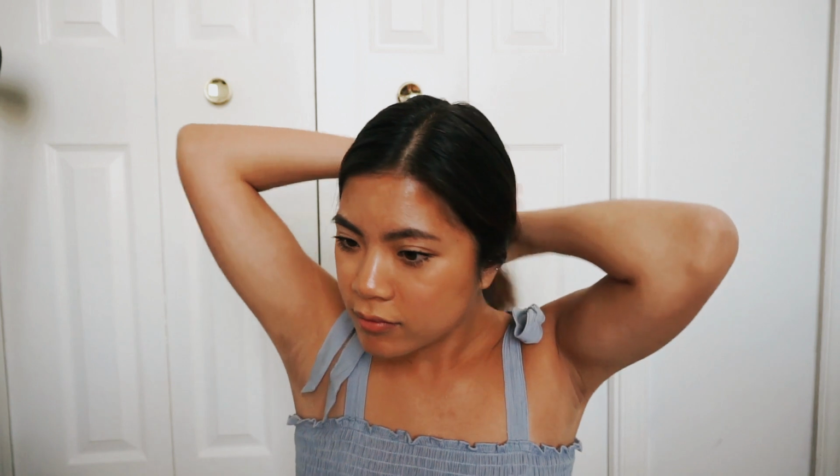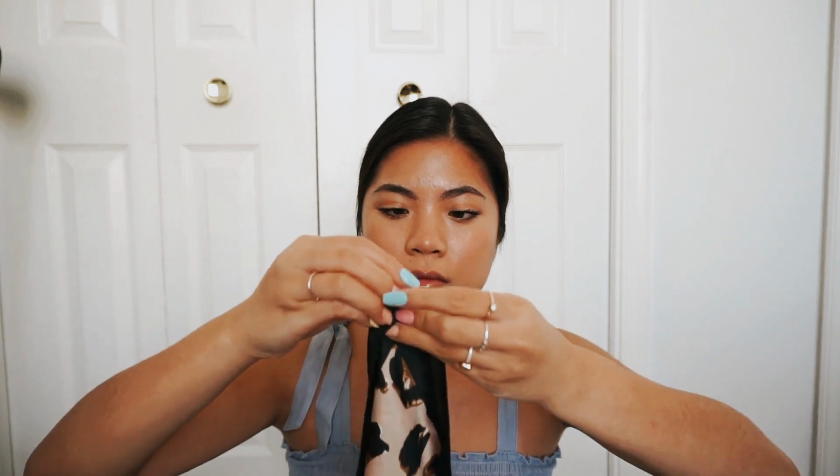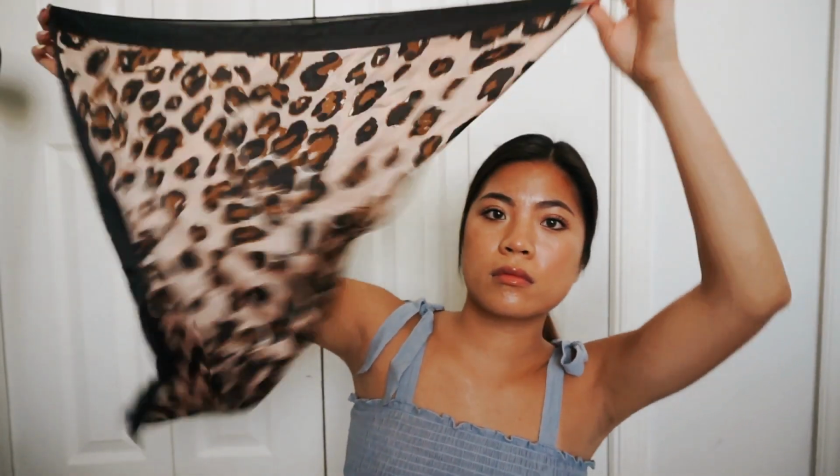For this hairstyle, you're going to need a hair scarf, and I'm going to put my hair into a low ponytail, and it doesn't really matter what this looks like because it'll come out later, but I'm going to fold my scarf in half, and then I'm going to put it on my head and secure the two ends behind my hair underneath my ponytail.